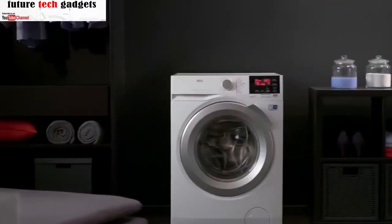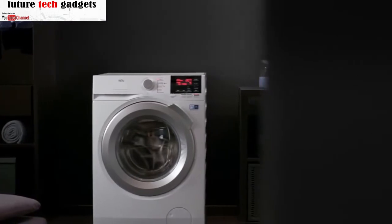Keeping clothes looking their best. Every wear, every wash. The AEG 6000 series washing machines.